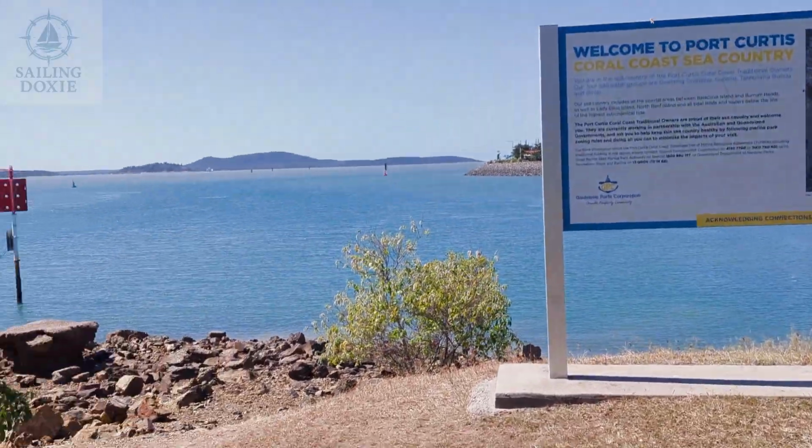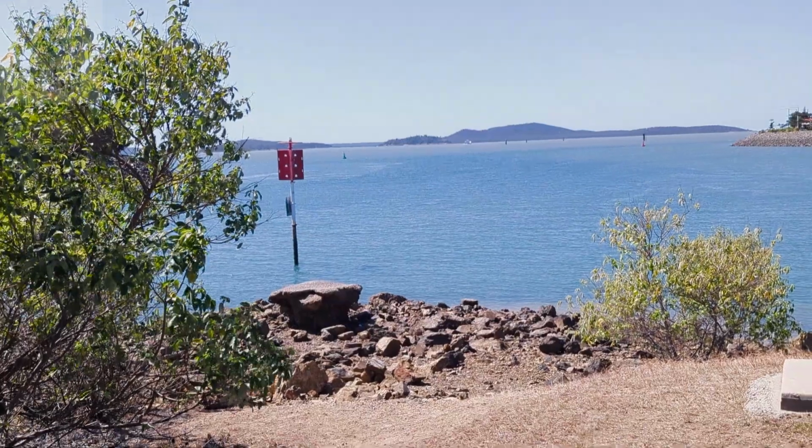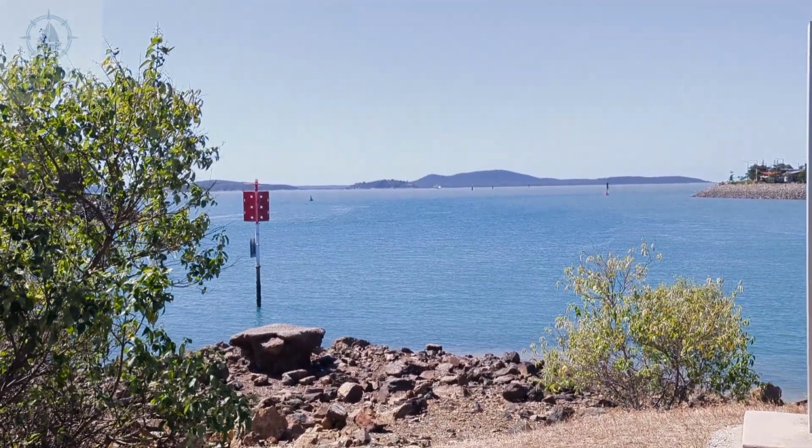So, another lookout, basically, out over the channel. The colour of the water. There's something about ports, isn't it? It always turns the water a browny colour.